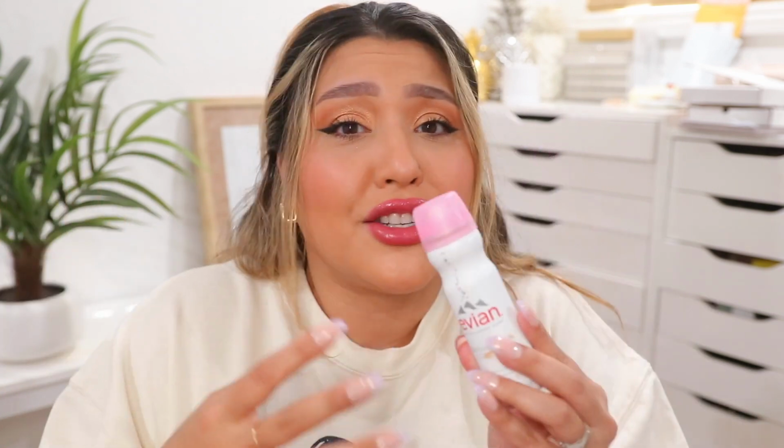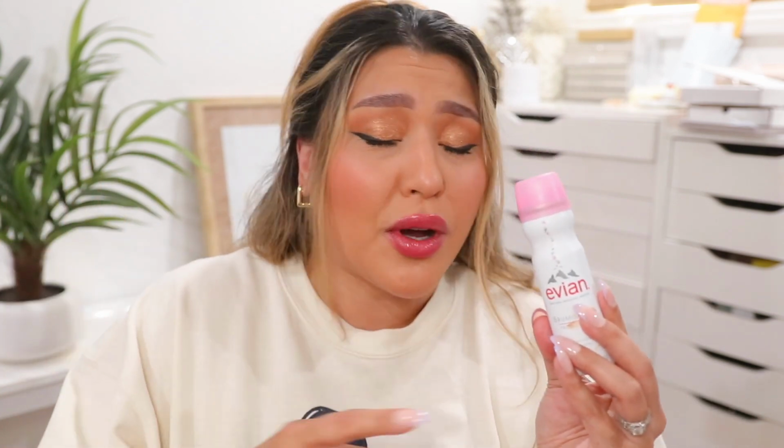Evian facial spray. Do you need it? No. Is it luxurious and a little bit of a bougie purchase? Yes. So it just makes my day. Just to spray this over my face, it would literally just make me so happy. Plus, when you just want a little bit of moisture, you know, and it just kind of makes you feel like that it girl. A Beautiful Day from Bath & Body Works, one of my favorite scents.